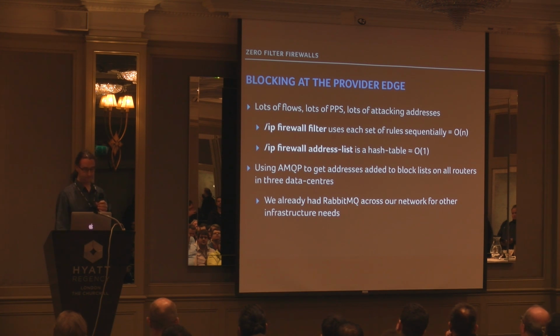It's dead quick. Like I say, we used AMQP with RabbitMQ to get this information between all of our machines and all of our data centers. If you're operating something smaller, choose something that's appropriate.